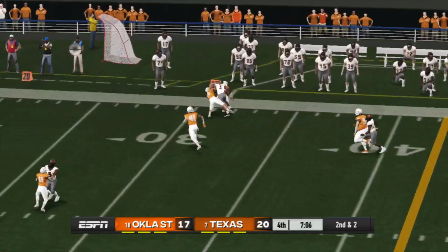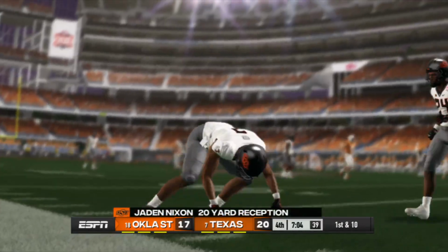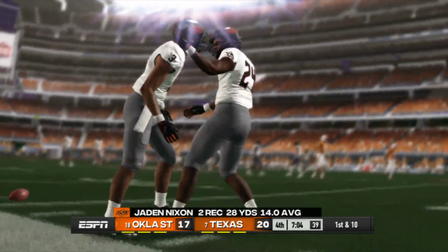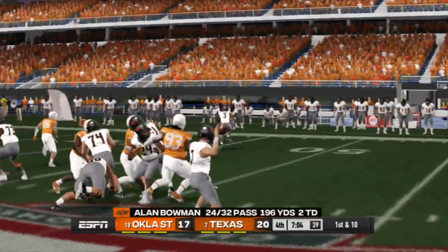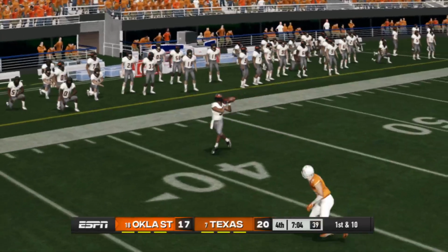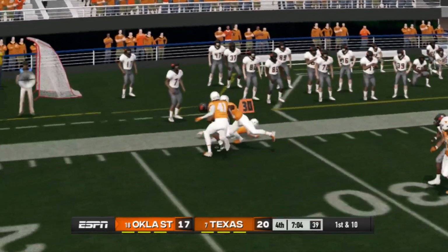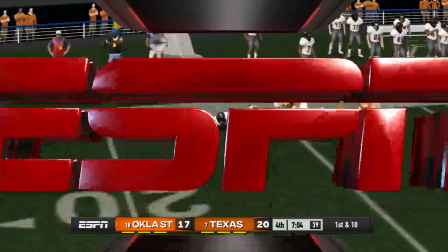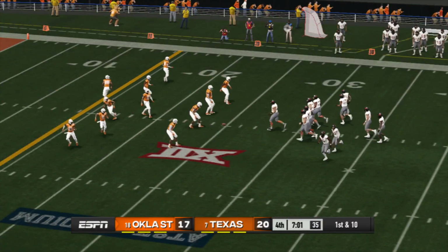Gets it. He's in space. They'll bring him down at the 25. That makes it first and 10. We've got a first and 10. Ball on the 25-yard line.